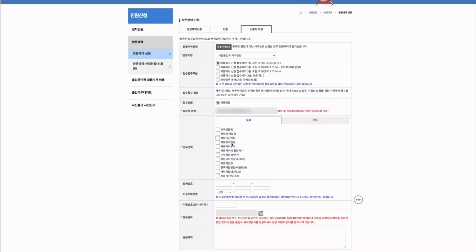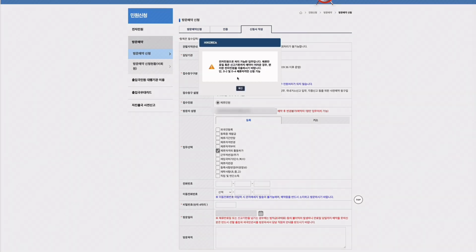For here, if we want to change the visa type that we have, I'm not sure what 자격 부여 is. It's like granting you a particular visa, I guess. Maybe this is for a more challenging type of visa. If you have something outside economic activity or something you want to do that's outside the scope of your visa, and you want to get permission for it, you click here.